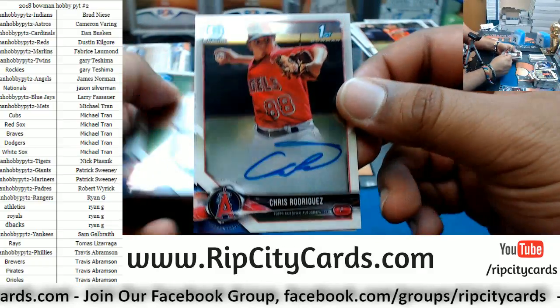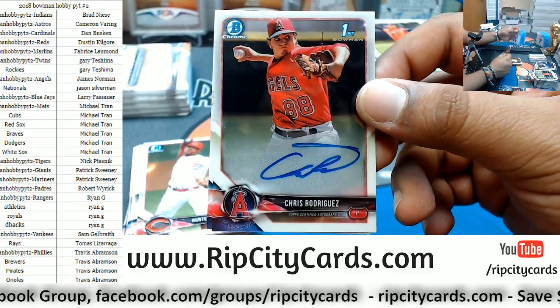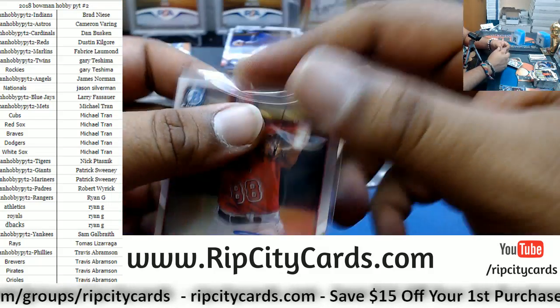And there is the Angel, but it's not the one we wanted. It's Chris Rodriguez for the Angels. Dang it. So close. The Ohtani.